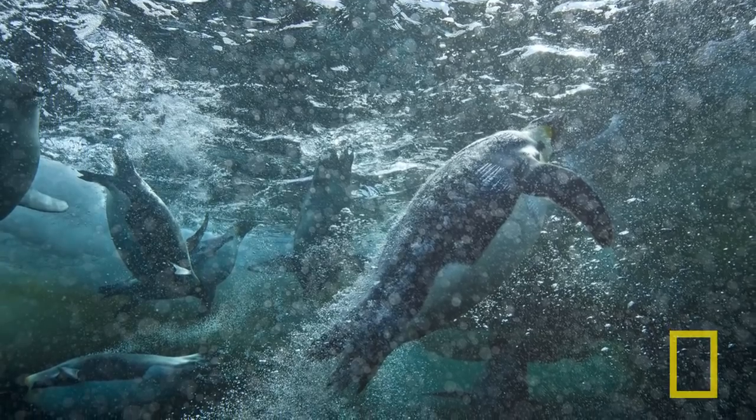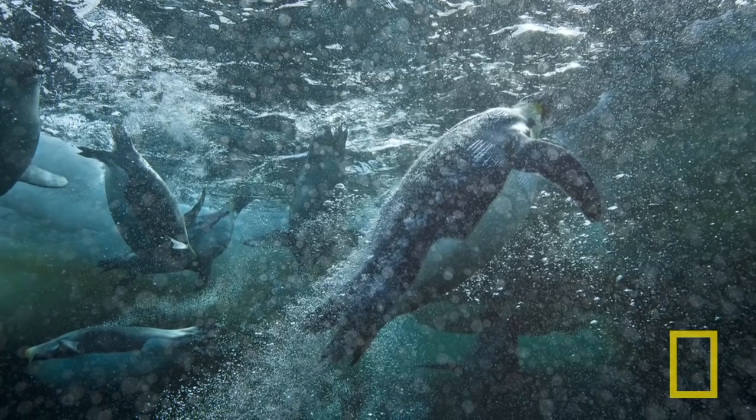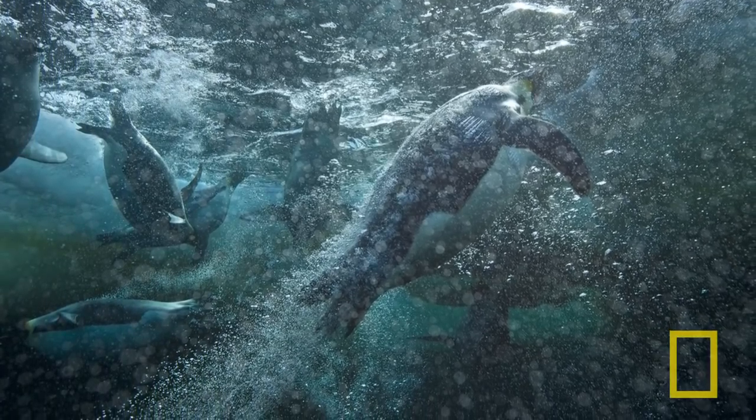We saw some penguins get taken, but when you get chaos like this, they create too many bubbles just for themselves. And so penguins swimming through this and all that chaos going on, that's when the leopard seal can come out and whack a penguin and take it. And these penguins weigh, you know, anywhere from 60 to 90 pounds, if you can imagine. That's a lot of food for a leopard seal.